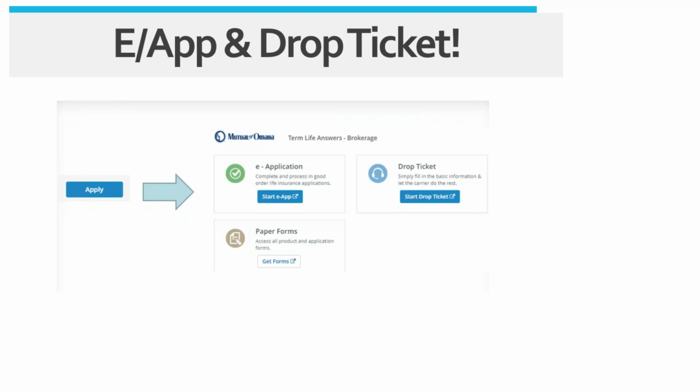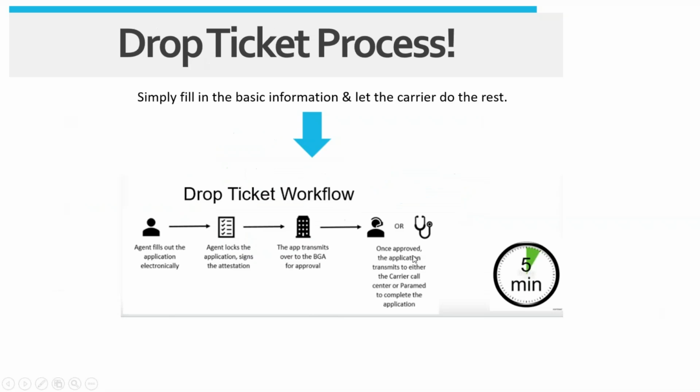Many of our carriers will actually waive the exam after the interview. If they notice that your client's super healthy and that they're within a certain age range, they'll tell the client, we don't even need an exam. We're going to go ahead and process this, underwrite it, and approve it much faster. Okay, so that is the general process when you're running a quote, what those two options mean.